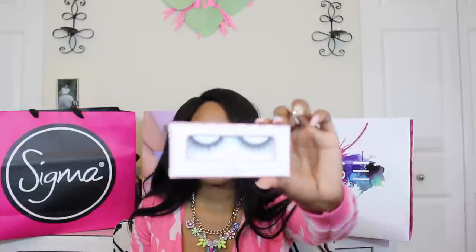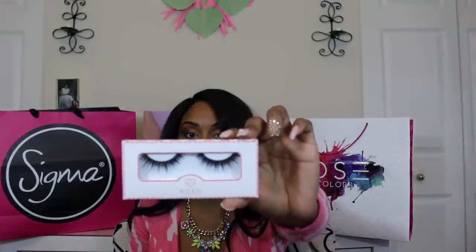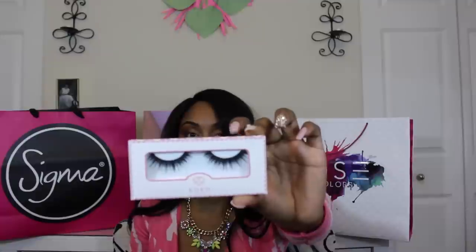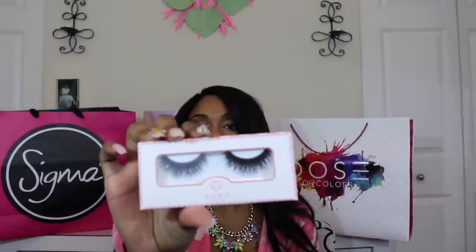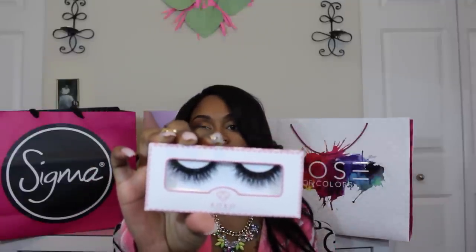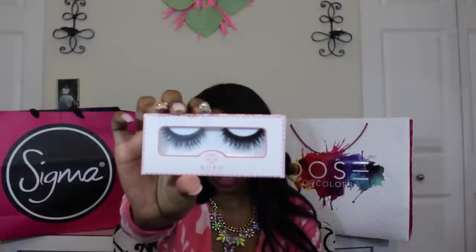But I ended up getting 4 because they were 4 for 20, or 4 for 19 or something like that. So I got Ariel, and they look just like House of Lashes. I'm seriously going to let these focus for you because you need to see how pretty these lashes are. This one here is Ariel, and they're quite natural in my opinion. And I got 2 Foxies.